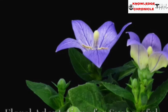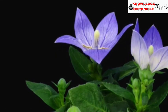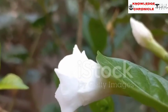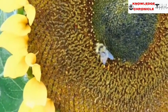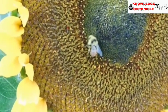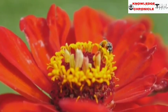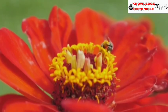Now, here's where it gets even more fascinating. Flowers have adapted themselves in countless ways to ensure successful reproduction. Some flowers, like jasmine, release strong scents at night to attract nocturnal pollinators like moths. Some, like sunflowers, have large inflorescences that act like landing platforms for bees. Bright colors, nectar, specific shapes, all are clever strategies by nature to ensure pollen reaches the right place.